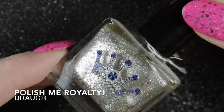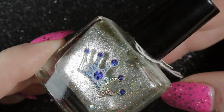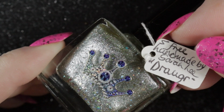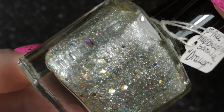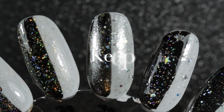The next one by them, don't know how you pronounce this, DRAUGR, is it? Something like that. This one has quite a lot of fine silver glitter in it and lots of different sized holographic glitters. You can build this one up if you sponge it on. I prefer it as a topper, so I'm keeping this one.